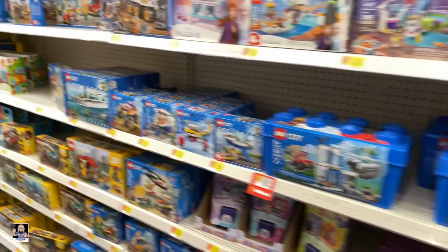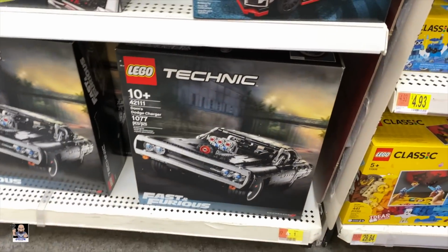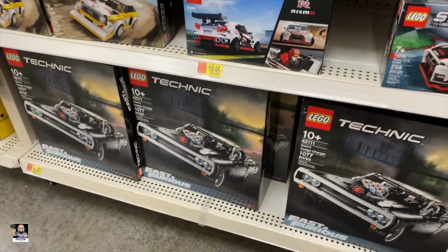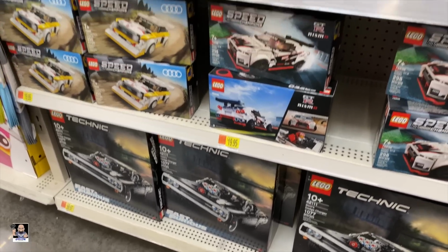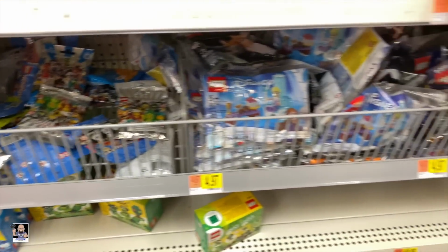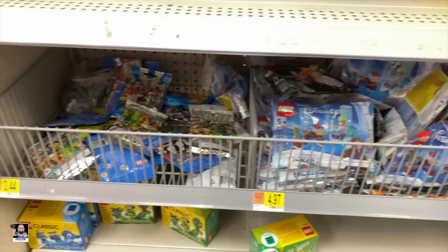Nope, not seeing much. We do have an end cap up here. What do we got? Ooh. Now, this one I have actually seriously been looking at. It's $100, but it's really a cool looking car. So maybe one day that will come into the old collection. So Speed Champs. And of course, we got minifigs. I'm actually gonna go through these minifigs and see if there's anything I can pick up, but next stop, Funko Pops.